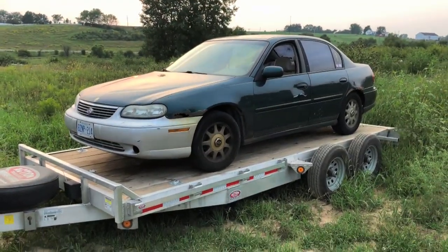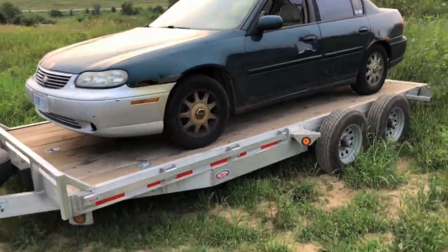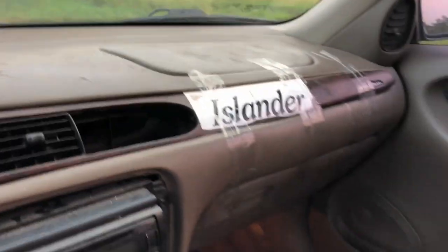Whew, I'm tired, I'm sore, I'm sweaty, and I gotta go edit a whole bunch of videos. Well, I got the hiccups apparently. I'm gonna unload this thing. Whoops, forgot to take the license plate off. We'll unload her, park her, and wrap her up for the day. This thing is a garbage dump. We good to roll her into the grass? Sure. The Islander.